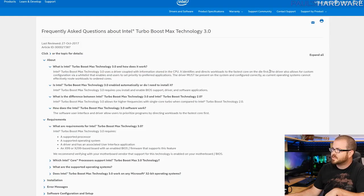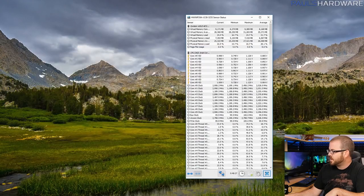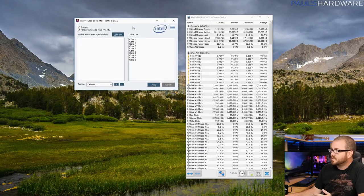That's your basic explanation from there, and there's a little bit more here on what's compatible. Do bear in mind it's only gonna function with X99 and X299 based motherboards, so the high-end desktop stuff from Intel. And I can give you a quick demonstration of how it works because it's actually running on this system right now. You don't need it for overclocking. So if you're gonna do manual overclocking in the BIOS or that kind of thing, you don't need this.